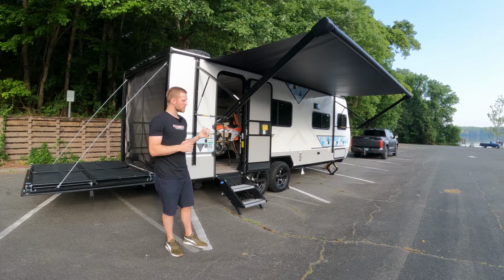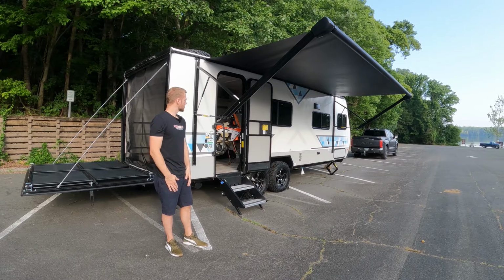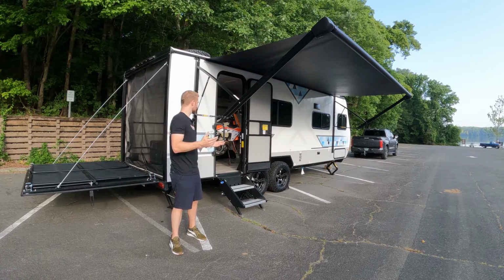This spec unit does weigh in at 4,555 pounds dry. So before any water in the tanks or any gear loaded, of course. So that was another feature that I really liked. I think the cargo capacity is somewhere around 3,500 pounds, like 4,000 pounds. So you can fit a lot of gear into this thing.